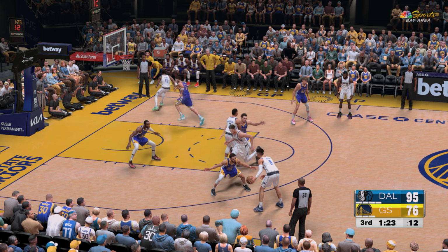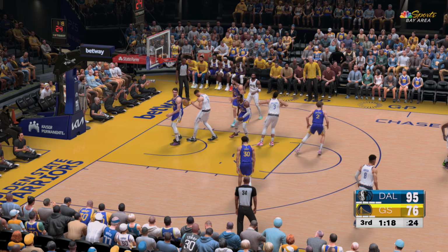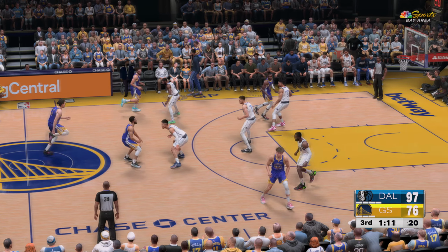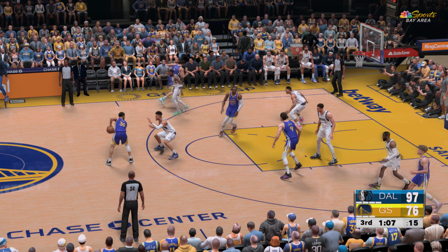1:24 left in the third quarter. Here's Powell. And that comes off the assist by Green. Green's got three assists now in this one. Yeah, I thought the D might prevent him from getting a clean look, but that was the ideal time to break out the reverse.